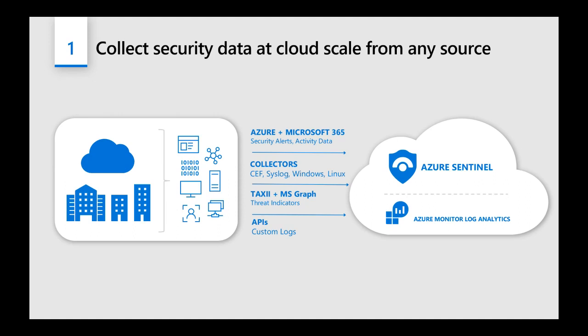So you can pull security alert information, activity data, etc. You can also connect using the CEF protocol or connect directly to Windows and Linux systems to pull syslogs from there. Connecting through Microsoft Graph allows users to create queries to pull in relevant data through Azure's API. And of course, using the TAXII client, you can pull in threat indicators through their STIX protocol. And then lastly, for any connectors that are not in place yet, if they provide an API, Sentinel can simply connect to those APIs and pull in the information.